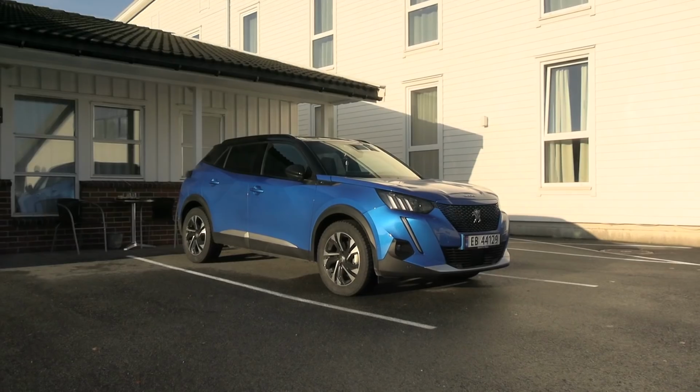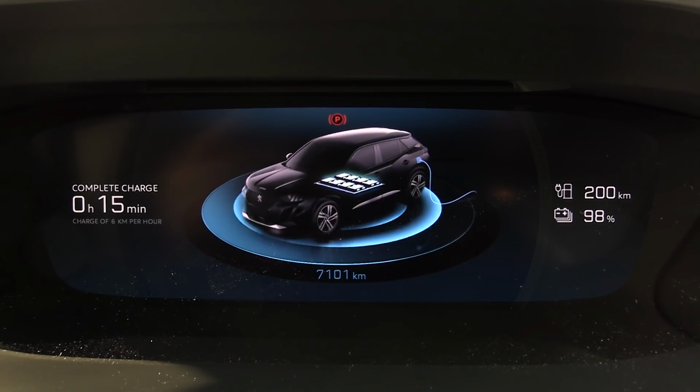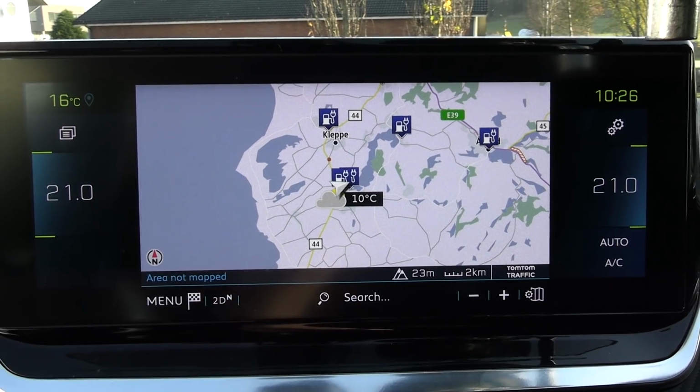Good morning. It is now 10:30 and we had a nice sleep here at the Bryne hotel. So now we're preparing to leave soon. We have charged the car to 98% overnight, so that is great. Cost and loss for the win. So is it really 16 degrees Celsius outside?